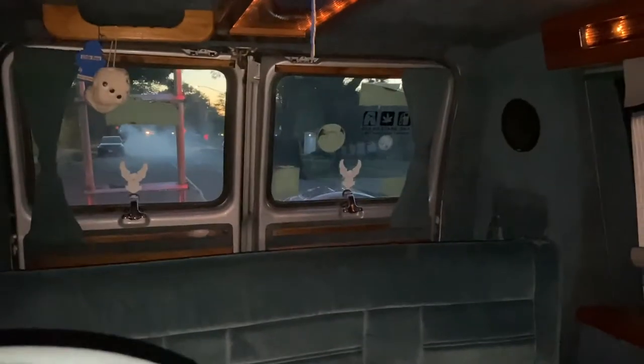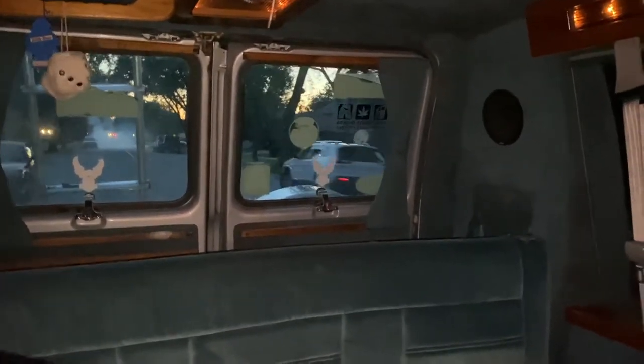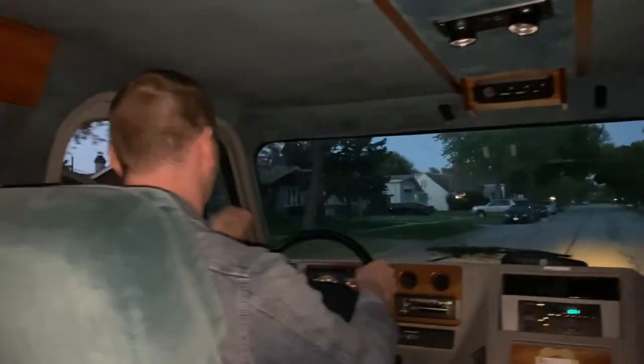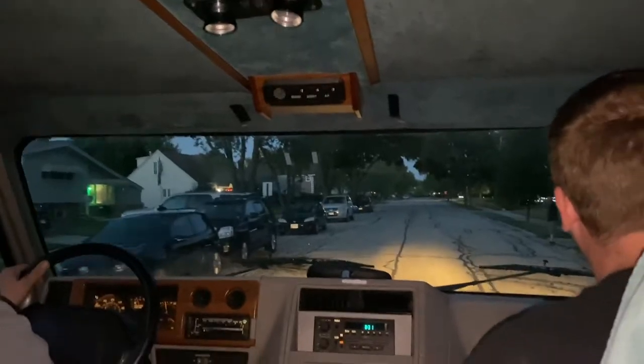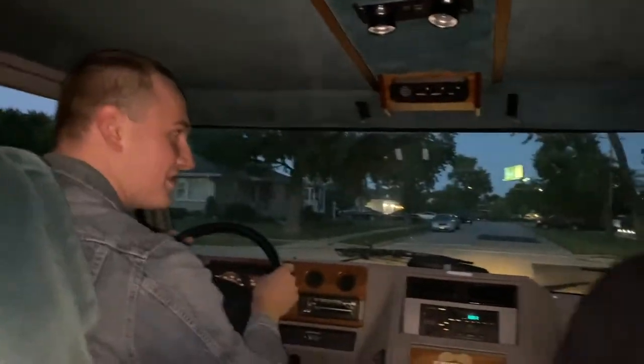Oh my god, look at that cloud of smoke behind us. It's like a cloud. Oh, if they want us to do it, they want us to do it. This old man. I know, the old man, he encouraged us to do it, that elderly man.